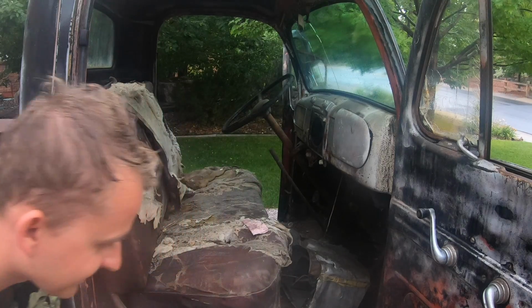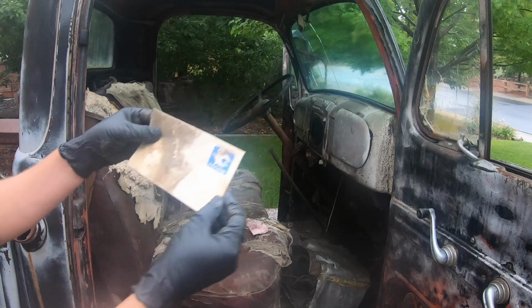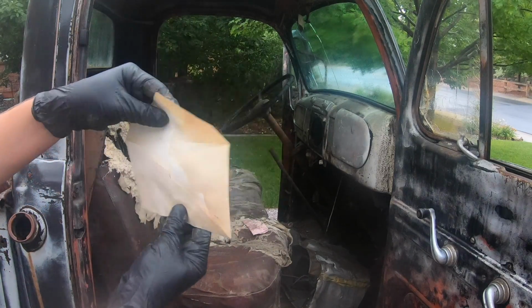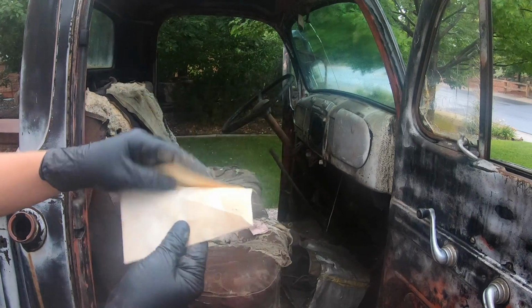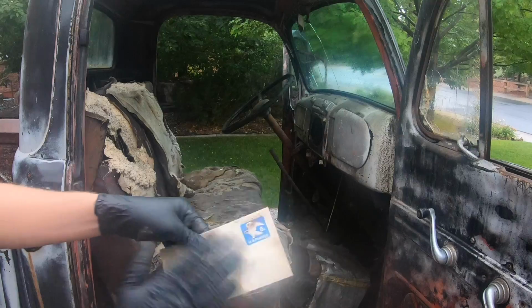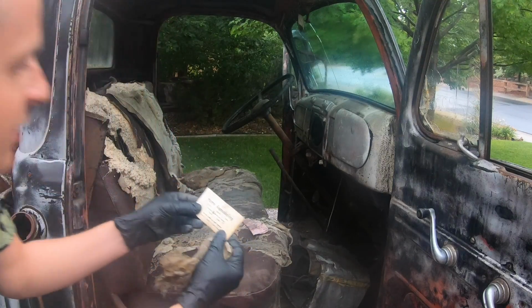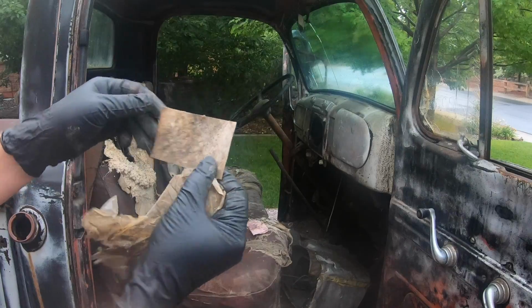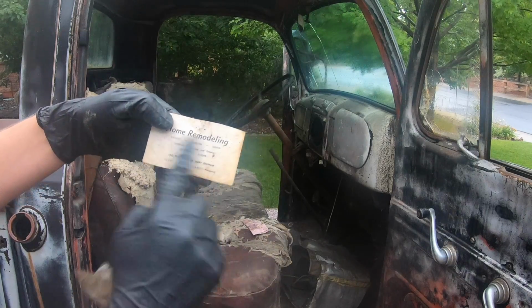Oh, look at this. US postage, 8 cents. Isn't that crazy? What's inside? Money? Oh, rip off. Okay, you know what? We gotta look at home remodeling. Wow. Look at that. And a business card. Ceiling, should we call him?